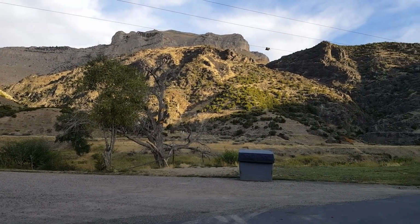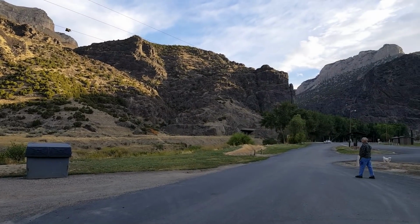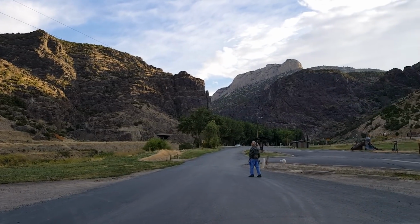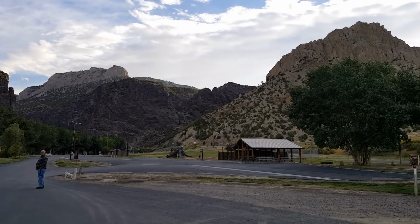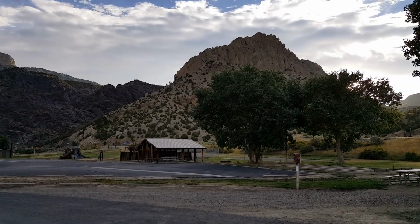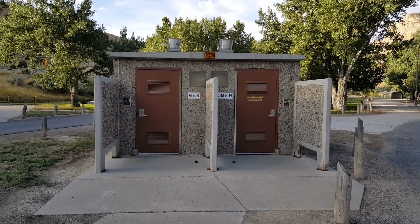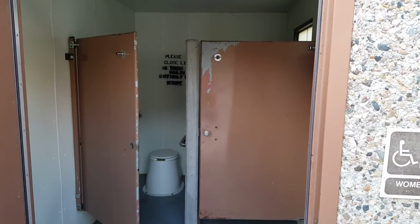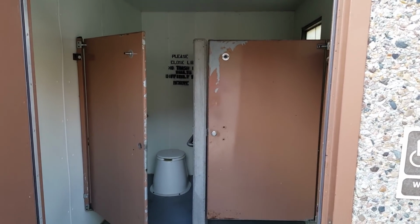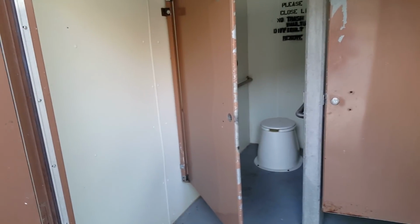Absolutely nothing can describe being surrounded on both sides by these mountains. Several toilets through the area. Here's the one near us. Inside the toilets, no sinks, just the toilets.